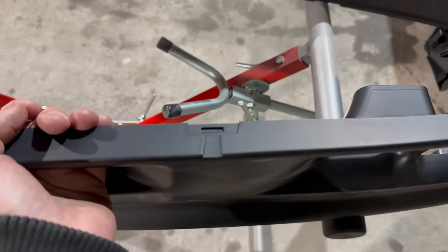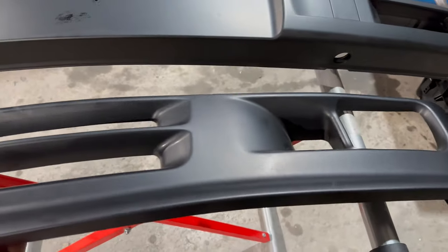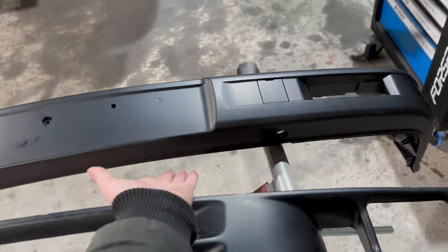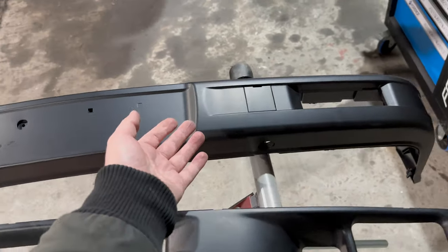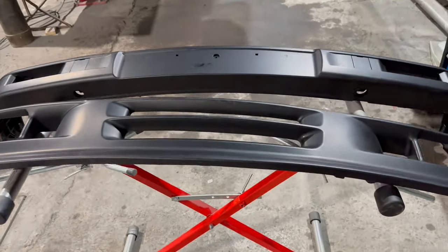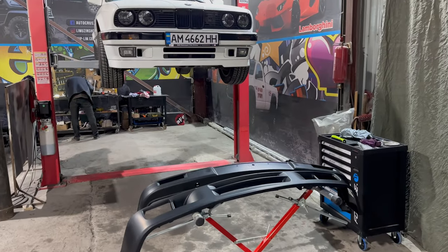Here is our bumper. There are many places for clips on the top and also on the bottom. I will show you the entire installation process and I think that there will be no problems. The upper part has its own amplifier and it is mounted on bolts. Let's try installing this and see what we get.